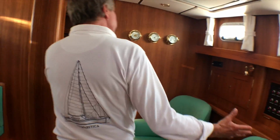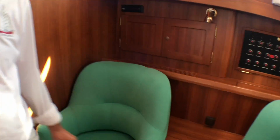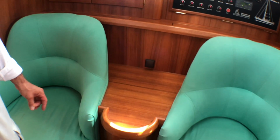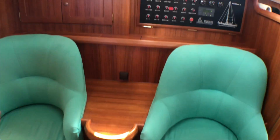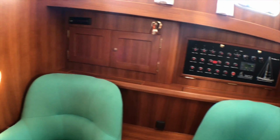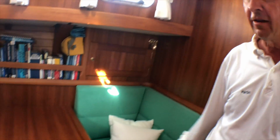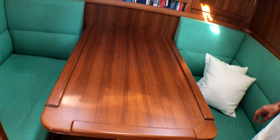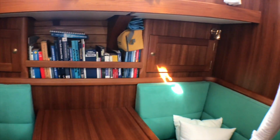Now this is the after sunset bar. Here you can sit nicely together and have your, let's say, drink after sunset, and enjoy life on board, I would say. And here is the lower table. We use it for working on a PC and doing some paperwork and that kind of thing. This is the woodwork, lovely.